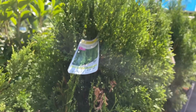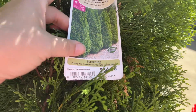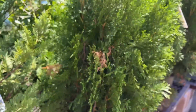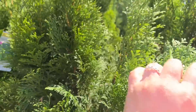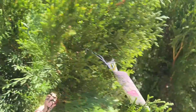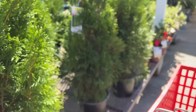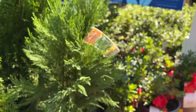Sorry, what's happened to my focus? There's some emerald greens. Are they good? Oh, they don't have a central leader. They're gonna splay apart. Don't want that. Yeah. Those are not the best quality on those arbs. You want to be looking for a single central leader if you can find one.